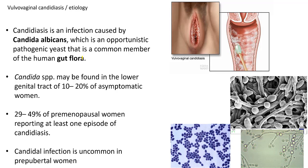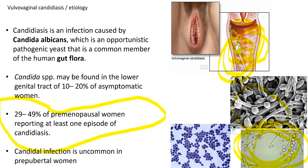That's why they consider it an opportunistic pathogen, because it is normally there, but sometimes it can overpopulate the vagina and cause this thrush with the appearance of this white exudate, or white plaques also. And you can do a swab from this, put it on a wet mount very quickly, and add potassium hydroxide, which will help in lysing the epithelial cells and so on, and you end up with the yeast and hyphae of the Candida albicans. And then you can tell that this is vulvovaginal candidiasis. And it mostly happens in premenopausal women, with around maybe 50% of women at least reporting one case of candidiasis.